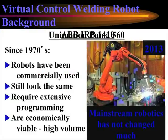I'd like to show this slide when I talk both about flexible automation and about portable robots. Robots have been around since the 1970s. That's when the auto industry really got going on automating. But they still basically look the same as they did back in those days. That's an IRB 1410, I guess, from 2013 picture. And they all require extensive programming, and so they are only economically viable when you're going to make tons and tons of parts. So as an example, Chrysler did a body changeover for their Neon vehicle, and they spent about $2.4 billion on that. Half of that $2.4 billion was robot programming costs.